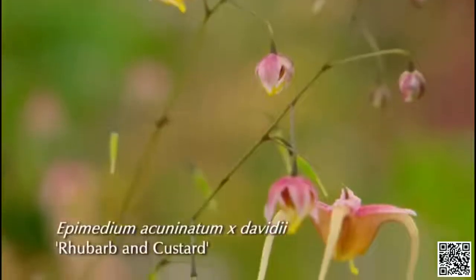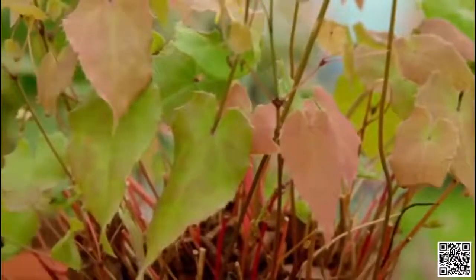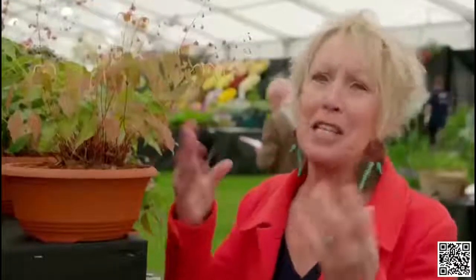This is a brand new epimedium called Rhubarb and Custard, obviously because of the combination of colour within its flowers and the combination between the flowers and these lovely new leaves. There's nothing like the new leaves of epimedium. They're almost translucent, they're delicate and delightful, and they really just epitomise the spring. They are the go-to plant for dry shade. They're tremendously easy to grow, and they'll compete even with tree roots. Splendid plants all round, and I think this is a real winner.